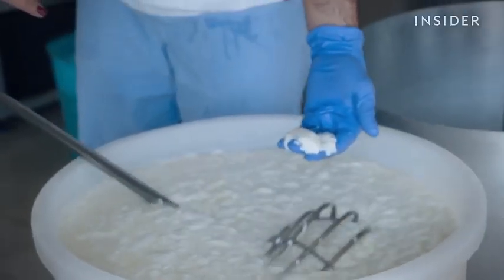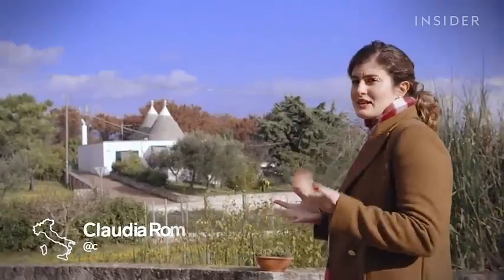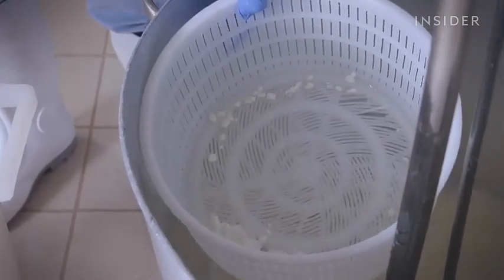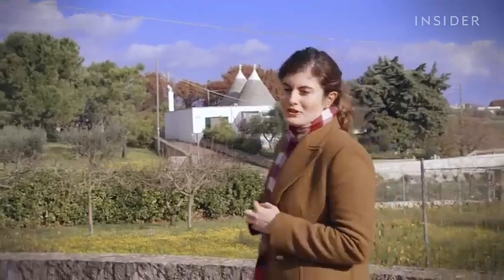We're in Locorotondo, Italy, and today we're going to see how ricotta is made. Ricotta is a very versatile cheese, we all know it, that can be eaten in very different ways. And technically speaking, it's not even really a cheese, because it comes from the liquid whey when the milk is curdled. So today we're going to visit a small dairy here in the countryside to find out more about how it's made. Let's go.